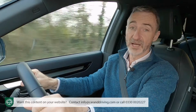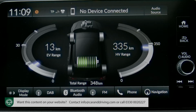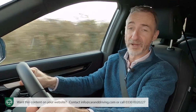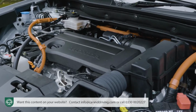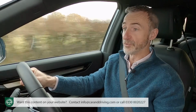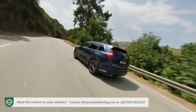In fact, it'll be totally EV-like if you've chosen the top ePHEV version we're trying here, Honda's first plug-in hybrid, and the 17.7 kilowatt-hour battery has been charged for a claimed 50 miles of range, which, unless you advise the drive system otherwise, will always be prioritised before the long-stroke Atkinson cycle 2-litre engine cuts in. Obviously, it'll cut in a lot sooner if your choice of CR-V is the more affordable non-plug-in self-charging hybrid eHEV model, because that variant's drive battery is just 1.06 kilowatt-hours in size.